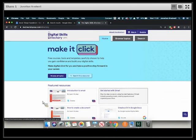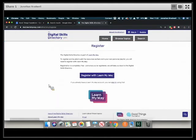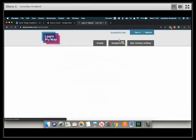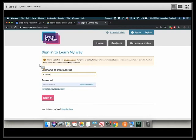So the Digital Skills Directory is broken down into 6 different topics. So we've got email, documents, spreadsheets, presentations, social media, and online security. So earlier when we were mentioning learners using 2 resources, we actually mean, so we called these topics, and within each topic there's different resources.